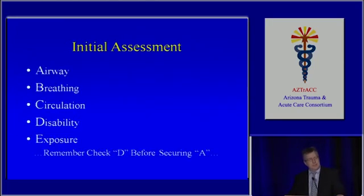Now again, you evaluate these patients in the same way, even though sometimes their presentations are quite dramatic. Their airway, breathing, circulation, disability, and exposure are done in a rapid fashion. Now remember, ATLS teaches in general that if you have a letter of the alphabet that's broken, you want to fix it right away. Well, in these kinds of patients, absolutely you want to try to make sure as you get your airway stuff together, you do a quick disability exam.